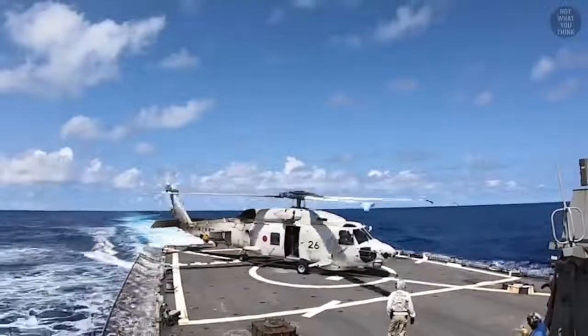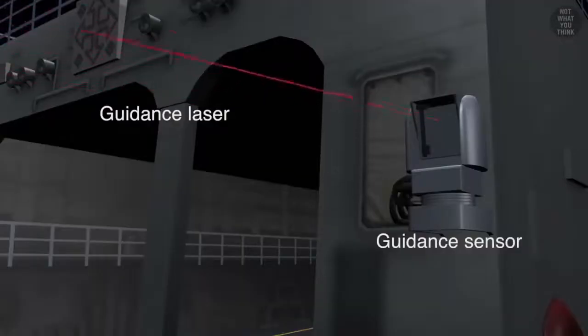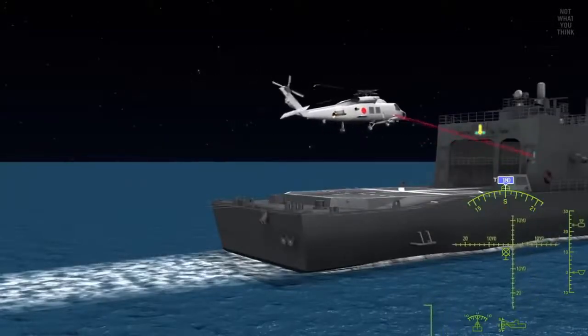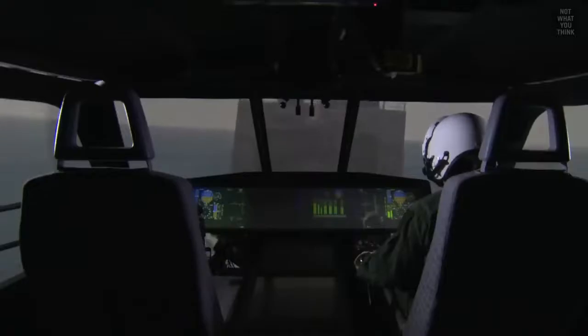ship. This system relies on GPS navigation to get close to the ship. Then, the laser sensors are activated on both vessels, which calculate the relative position of the helicopter to the moving ship with an error range of just a few inches. This allows the helicopter to land safely and automatically.